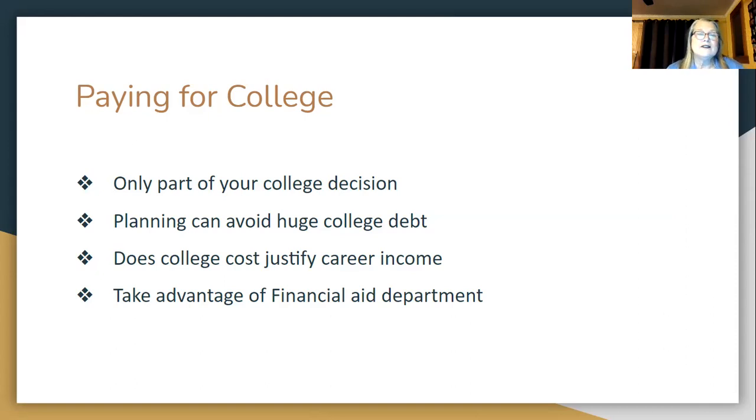Grandparents are not considered parents for FAFSA, as well as if you are being raised by an older sibling, if you're in foster care, none of those are considered parents. So if they're not considered parents, you don't have to list their financials.